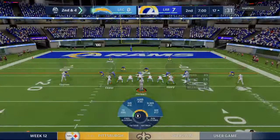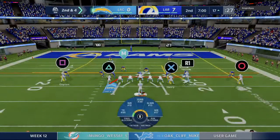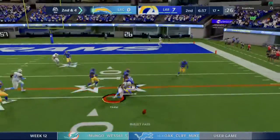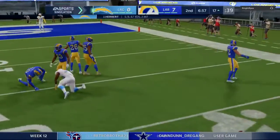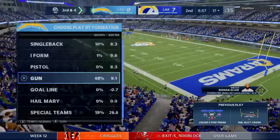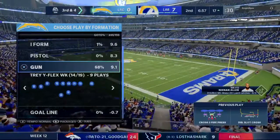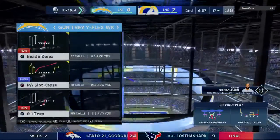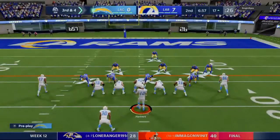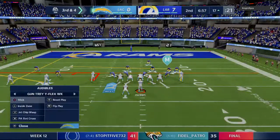From the 17, here's 2nd and 4. From the shotgun, here's Herbert. And that is incomplete. A lot of force bearing down on him there. He could not hang on. It's 3rd down. As his old brain remembers, when I see 5 wide receivers on the field as a defender, I know the ball's coming out hot. They expected it and got there and popped it free. Now they face a 3rd down and 4 after that incompletion on 2nd down.